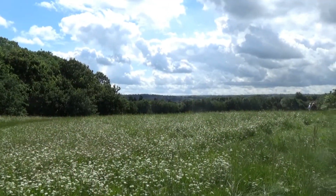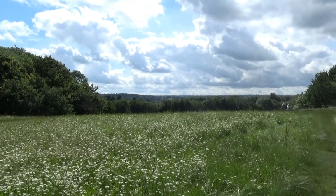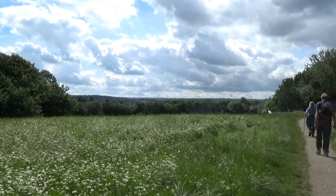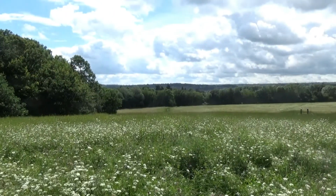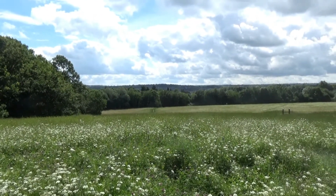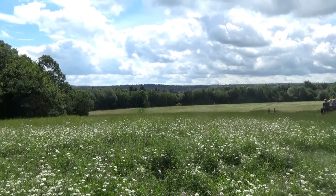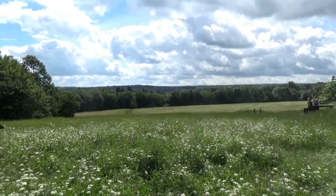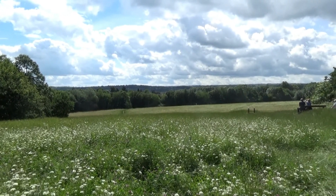And there we are, we suddenly emerge from the woodland into this fantastic view. Beautiful view south over High Elms Country Park. Quite hilly because we're in the foothills of the South Downs here. But what a beautiful view.